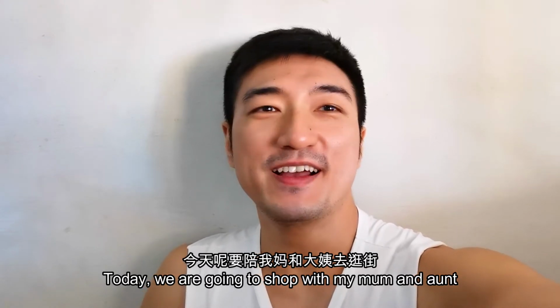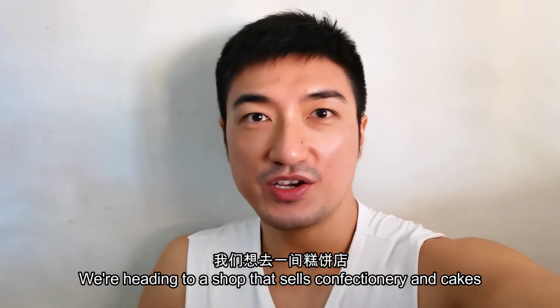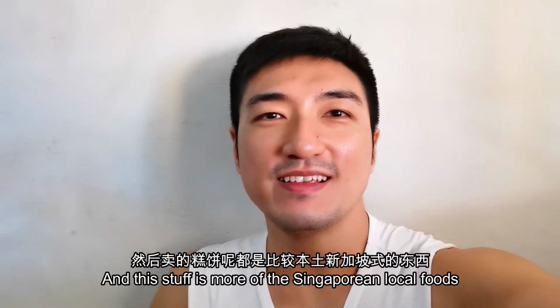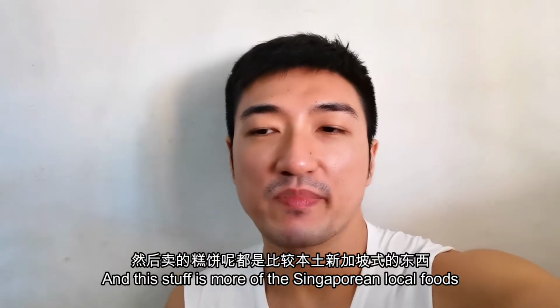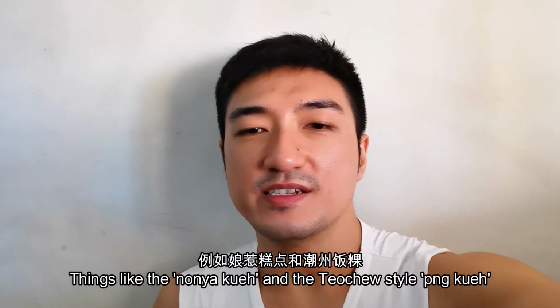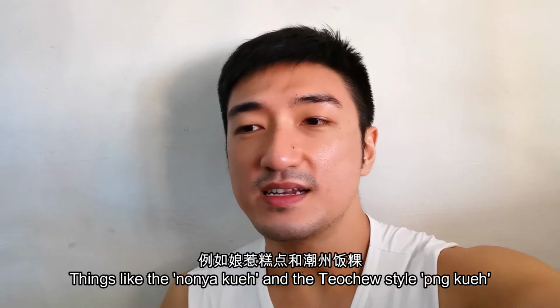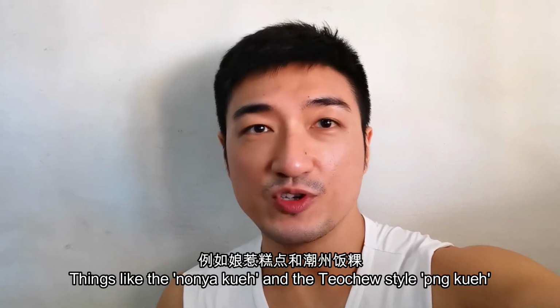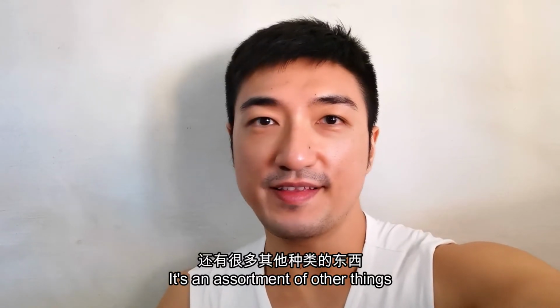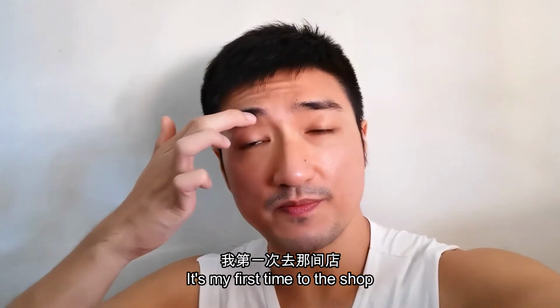We're going shopping with my mom and aunt. We're heading to a shop that sells confectionery and cakes, and this stuff is more of Singaporean local foods. Things like nyonya kueh, and the Teochew style of peng kueh, and an assortment of other things. It's my first time to the shop.